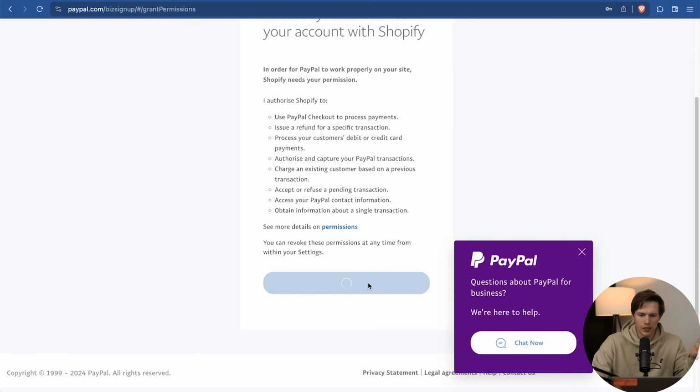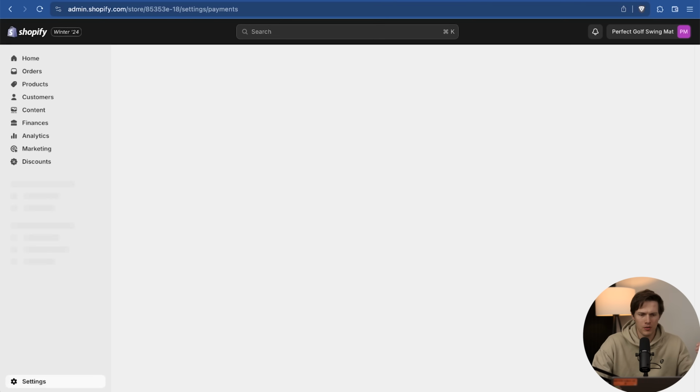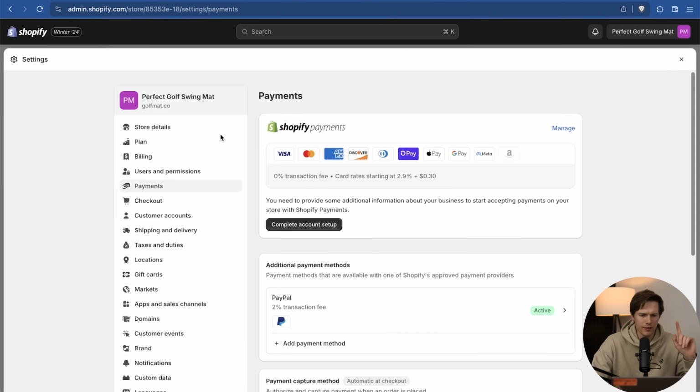Then we can agree and connect, and that will bring us back to Shopify. Let's go back to Shopify. And now, just like that, PayPal is set up with our Shopify store. Super easy to accept payments that way. But I think a lot of people won't be using PayPal necessarily. Many people are just going to have their credit card with them, or Apple Pay, or Google Pay. Who knows, maybe even MetaPay.